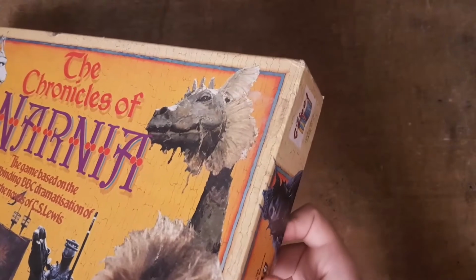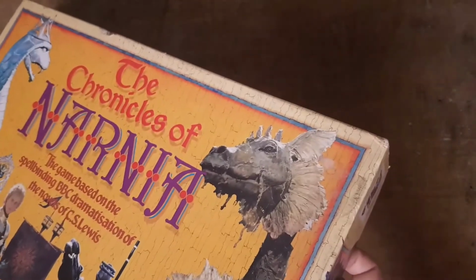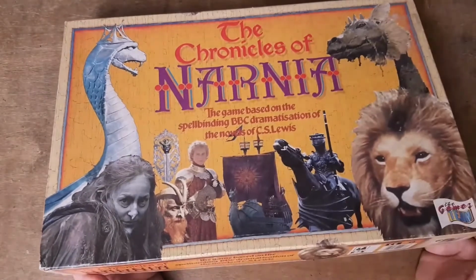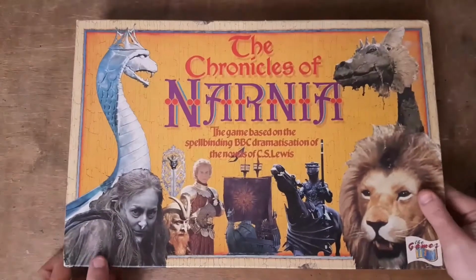BBC 1988, the games team. I don't know what that means, if that was what company that is, whether it's in-house or no, it says licensed by, so I imagine that's a company that I've never heard of and probably doesn't exist anymore. It might do. There's nothing on the back of the box, it's just plain.